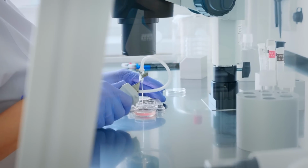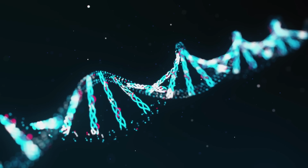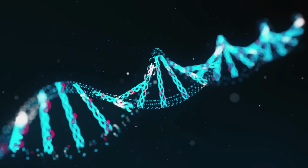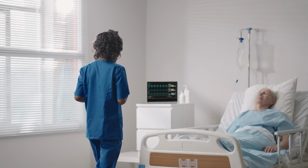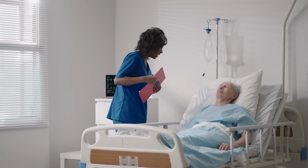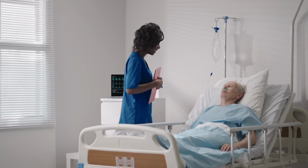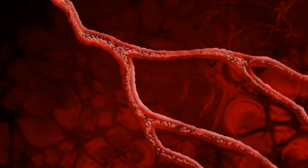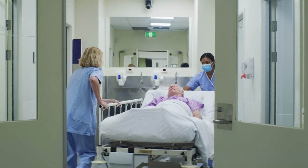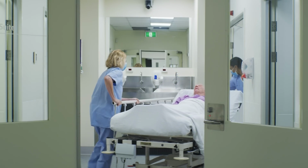This research delves into the intricate world of genetics and human physiology, with the potential to revolutionize how we approach healthcare. Imagine a future where doctors tailor treatments based on individual needs, including blood type. Understanding the connections between blood type and specific diseases could fundamentally reshape disease prevention and treatment strategies.